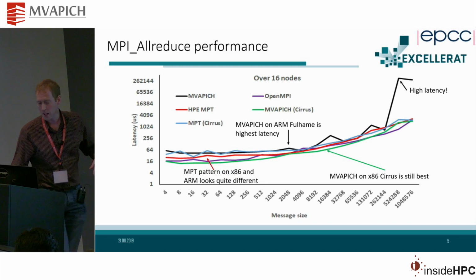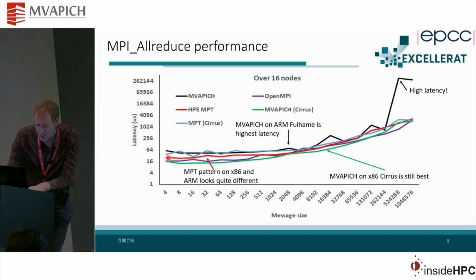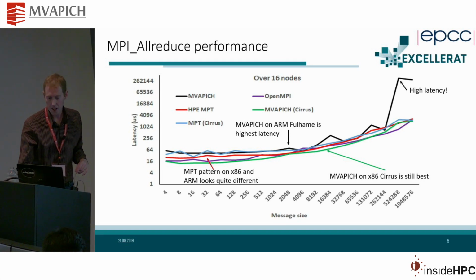And then very, very similar over 16 nodes. What I found quite interesting here is MPT, it's actually really nasty on Cirrus. You can see it's all this bouncing up and down, whereas MVAPICH on Cirrus on our x86 system is just really nice. It's much, much better. But again, a similar sort of pattern with the allreduce on Fulhame. So that's the HPCG side of things.